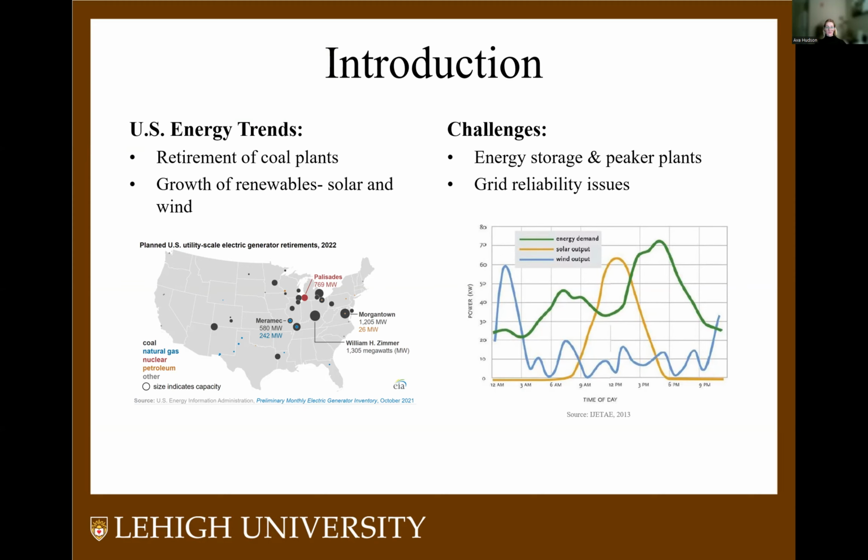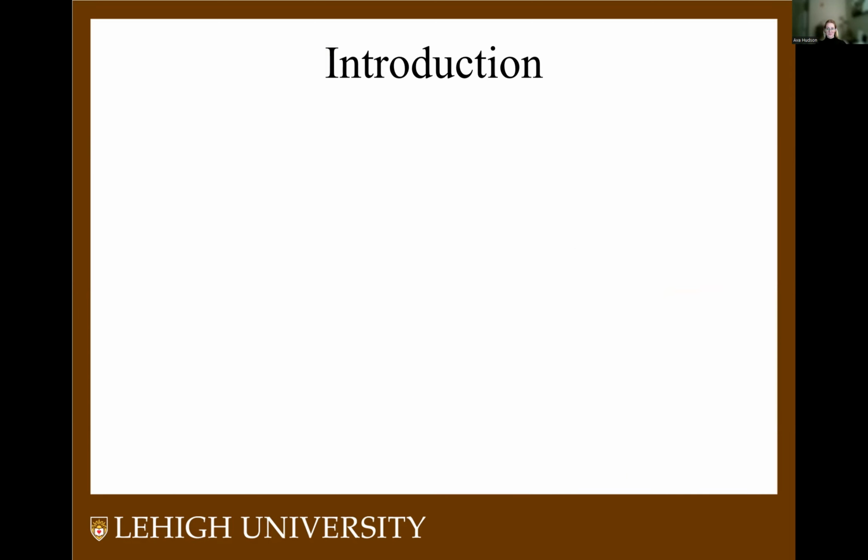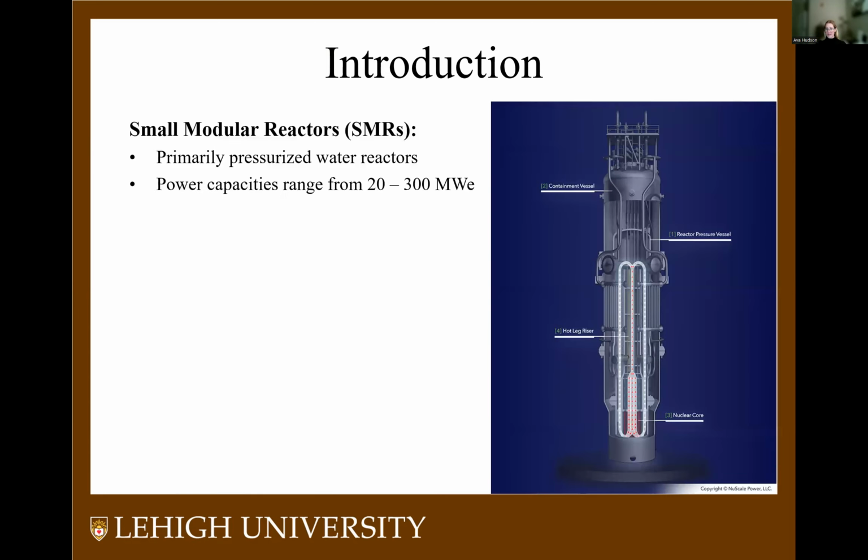So the really bad thing about this is that these plants produce more greenhouse gas emissions than even just traditional coal and natural gas plants. And they produce an insane amount more compared to nuclear, hydropower, and geothermal plants. So the question remains, how do we maintain a reliable grid and our energy security in a net zero carbon future? One answer is in nuclear power.